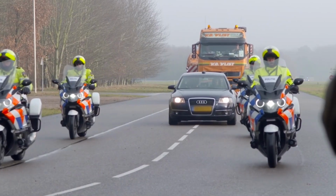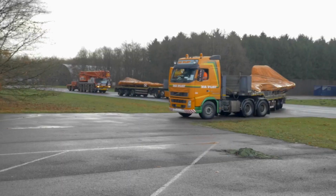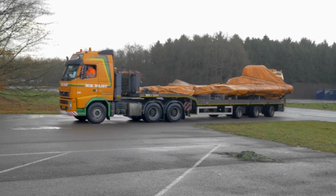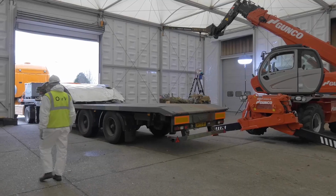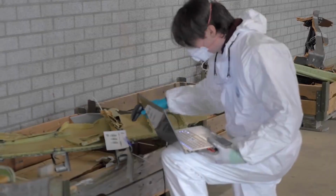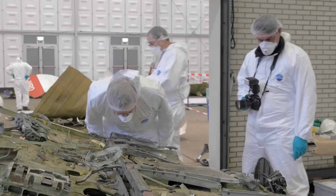The first convoy of wreckage arrived in the Netherlands at the Gilse Rijn Air Force Base on the 9th of December 2014. Over the following months, more convoys of wreckage were transported to Gilse Rijn. Upon arrival, all wreckage was sorted, tagged, photographed in front of a green screen and forensically examined.